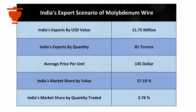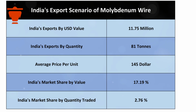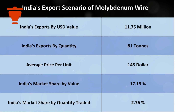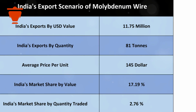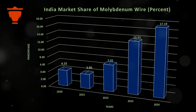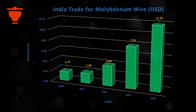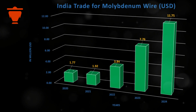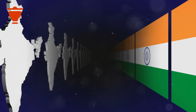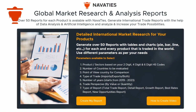India currently exports USD 11.75 million worth of molybdenum wire, supplying 81 tons to the global market at an average price of $145 per kilo. India holds a 17.19% market share in value and 2.76% in quantity. Over the last 5 years, India's market share has ranged from 3.86% to 17.19%, with revenues between USD 1.76 million and USD 11.74 million. So if you are looking to import molybdenum wire at better rates and better quality, India should be your destination for procurement.